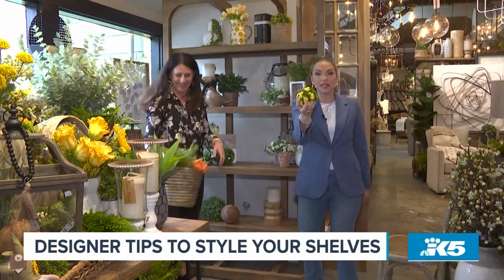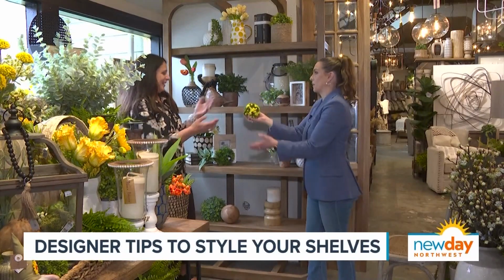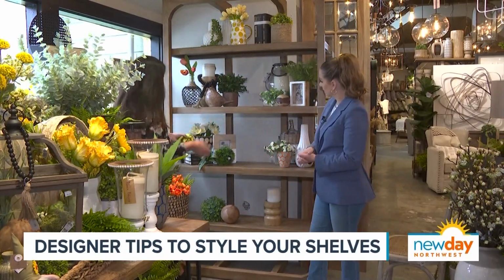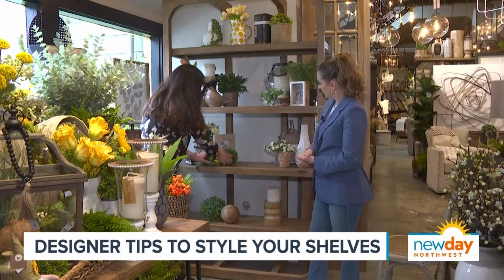We have this on set too, and I love this thing. It looks like a pollen attack, but it's not real. Why is something like this so important? Well, again, because you want to repeat the color on all the shelves a little bit everywhere. So we can just tuck him in here. You can add him to that ball. So it just creates a little grouping.